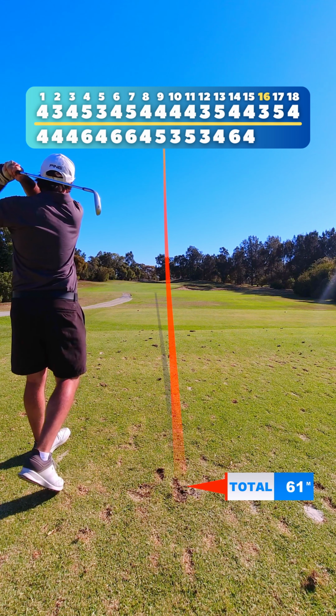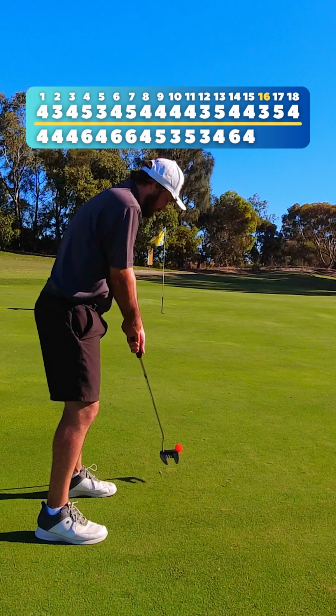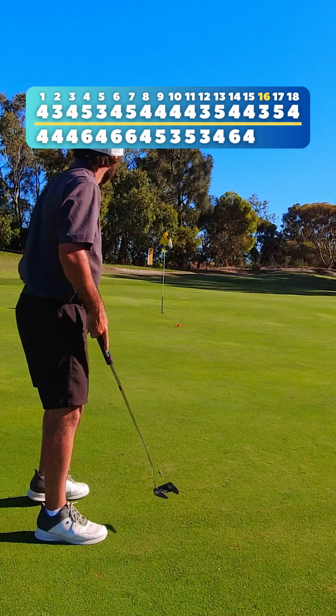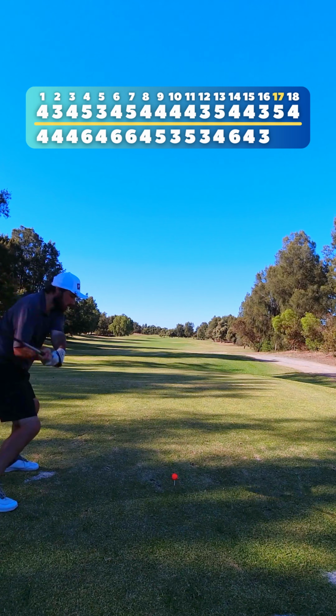Here are the final 3 holes of the West Beach Paddle course. This is hole 16, the last par 3 of the course. Falling a little bit short here, but overall happy with it, sinking it down for par.